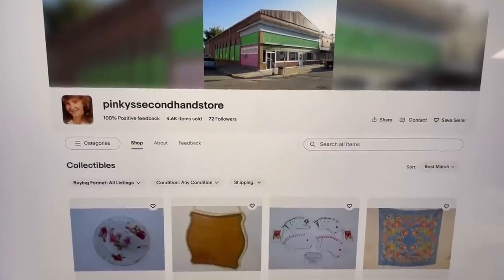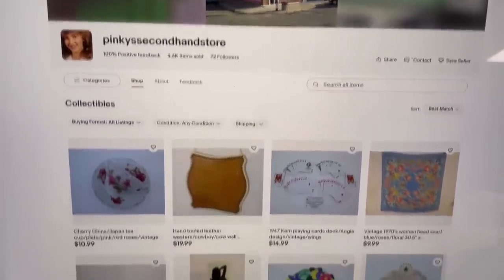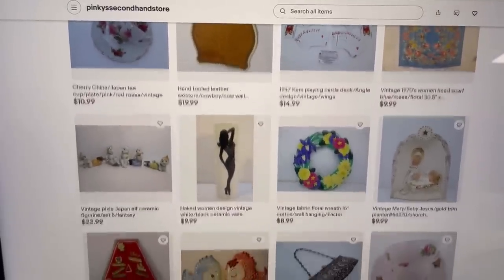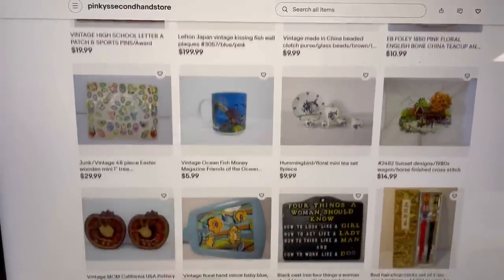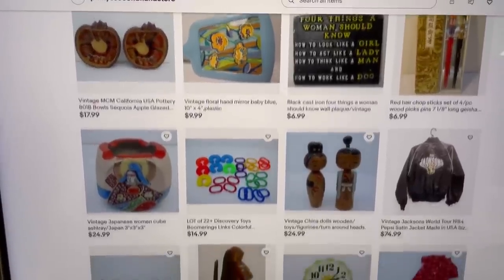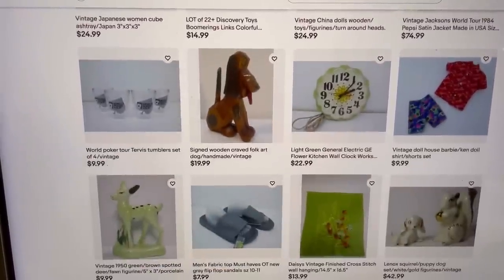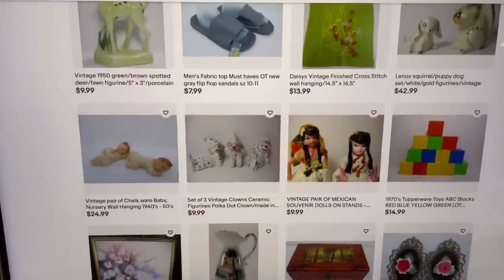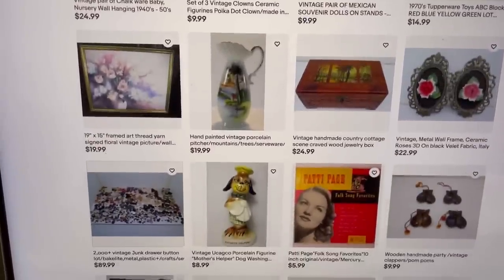All right, so this is her eBay store. It's Pinky's Secondhand Store and she's got some really great stuff. So you can do an advanced search on eBay and you can find her store and check out what else she has listed. And this is who bought the frog. And I'm pretty sure from what her email said, the items that she's buying from me, she is going to resell in her store. So she's basically just doing that to help me and support the channel. And then she's just going to relist the items. So I super appreciate that. That's super thoughtful.